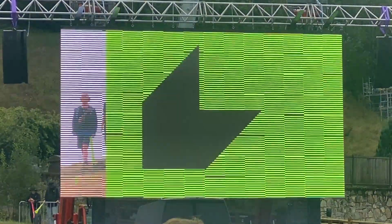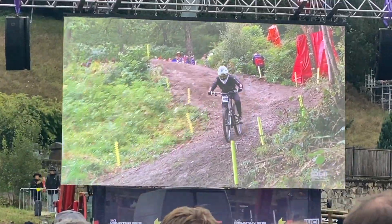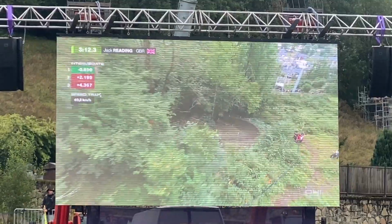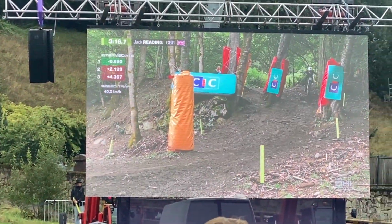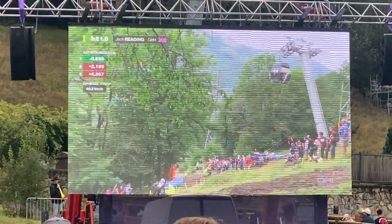Here we go, this time with Jack Reading, and Jack has had some really strong performances in qualies. Semis have been a bit more difficult for him. He had a spot of bad luck last week as he was going really well in Andorra. So here he comes, 4.3 seconds off for the Brit Jack Reading.